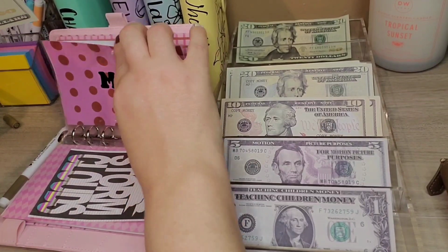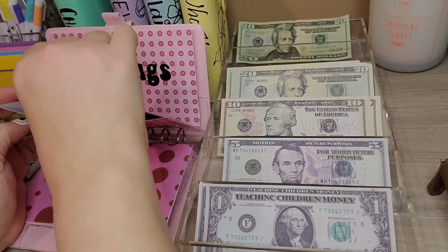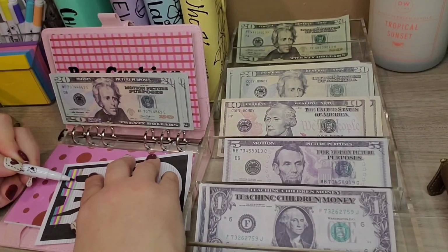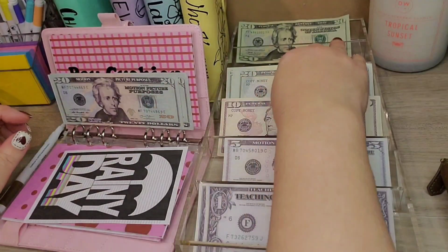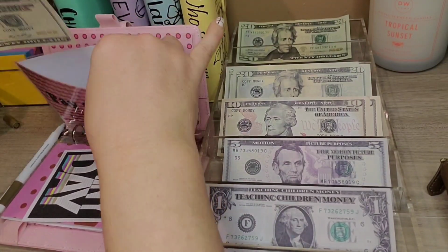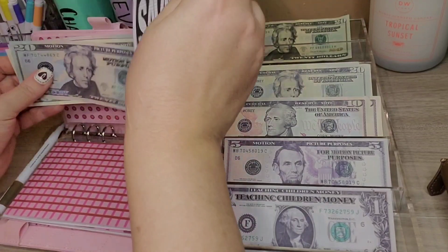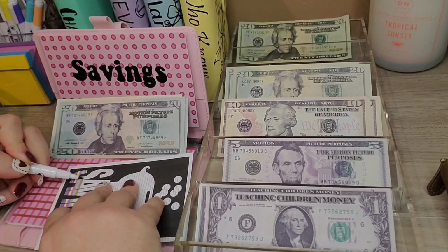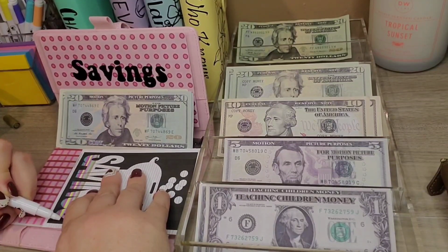$20, $40, $60, $80, $120. And of course my cha-ching, which is my savings challenges. They're going to have different amounts because I'm doing different savings challenges. Pay cushion. $20, $40, $60, $80, $120. And last but not least, my savings. I'm going to have to stop and take a drink of my coffee after this, before I go into my green binder.